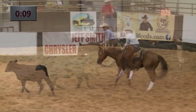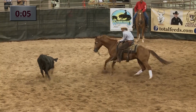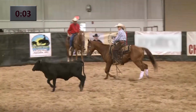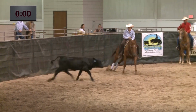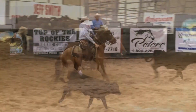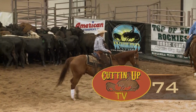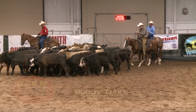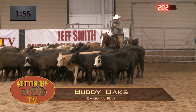Ten seconds left on the clock. Gets over there and stops that cow. And she comes off the fence good, so she can get her place to quit. Nobody likes to quit a cow on the fence. 74 will win her that class. Good job. Here's Buddy Oaks on Chiquita Ray.